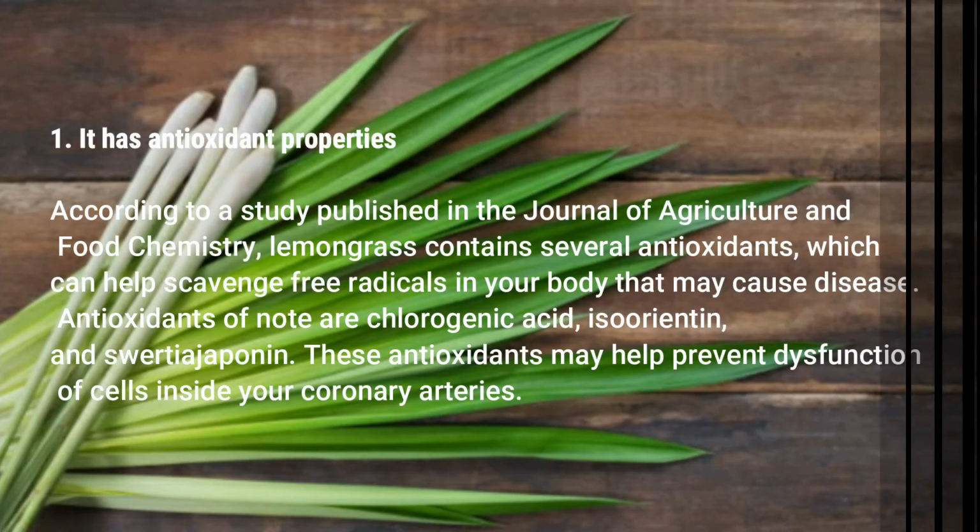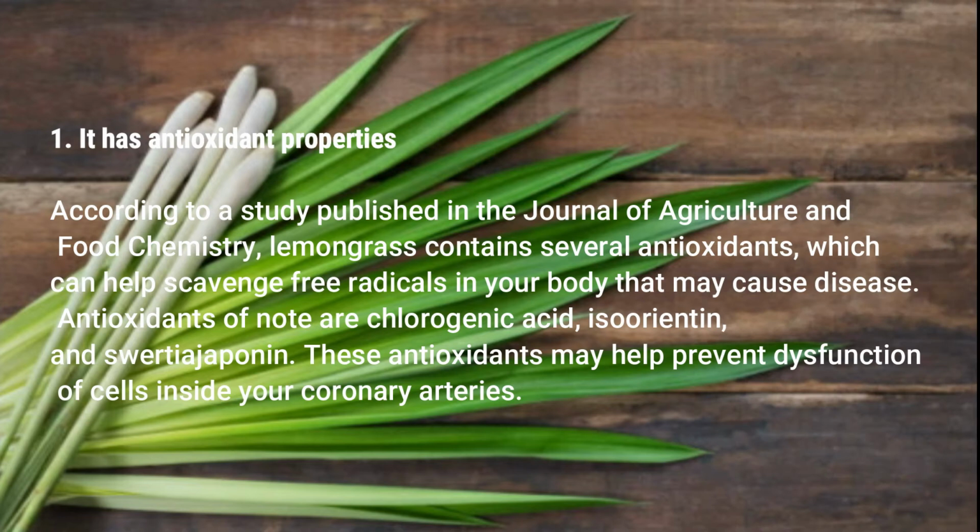1. It has antioxidant properties. According to a study published in the Journal of Agriculture and Food Chemistry, lemongrass contains several antioxidants, which can help scavenge free radicals in your body that may cause disease. Antioxidants of note are chlorogenic acid, isoorientin, and swertiajaponin. These antioxidants may help prevent dysfunction of cells inside your coronary arteries.